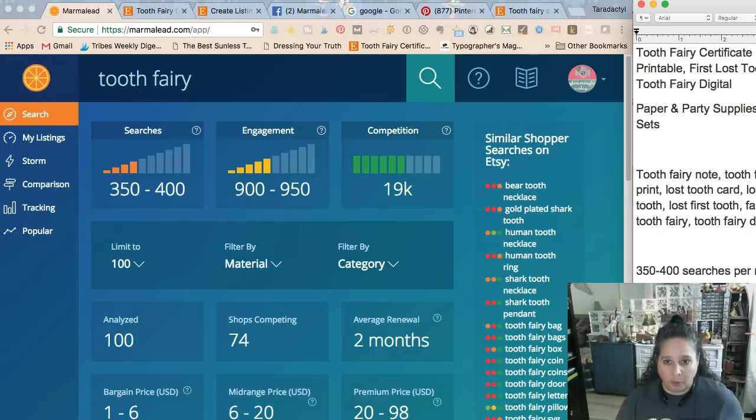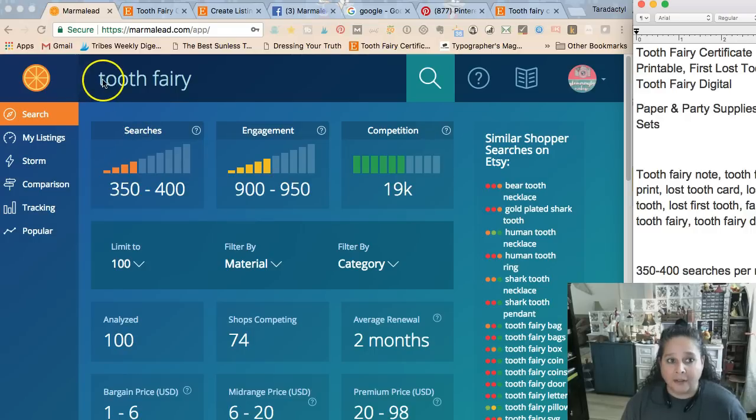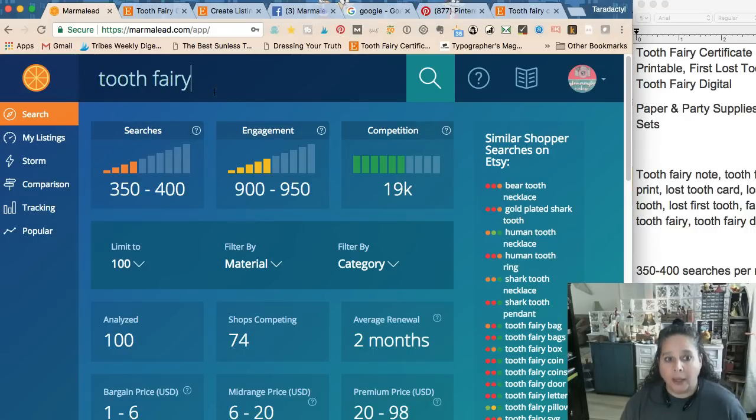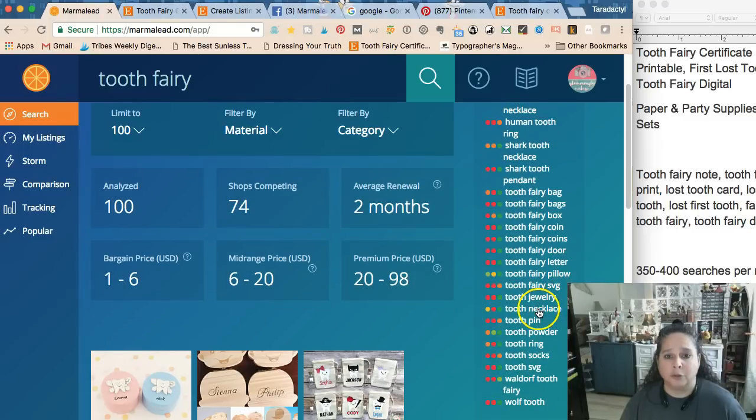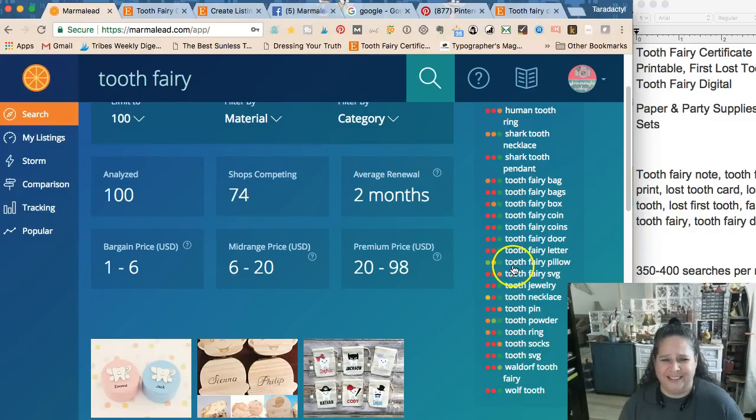Okay. So number one, the thing that I want to talk about is 400 for that very specific term. And there's 19,000 competition, which is not great, right? And if we look over here, here's some other Tooth Fairy things that are searched in Etsy. So Tooth Fairy bag, I could see that because functionally we just wrap it up in a paper towel. My son loses his teeth, so. Tooth Fairy box, Tooth Fairy coins. You give them money, you don't give them Tooth Fairy coins.